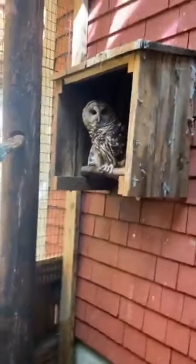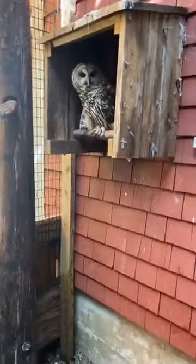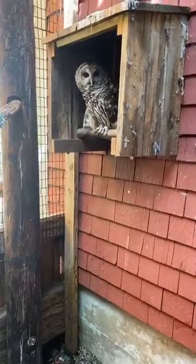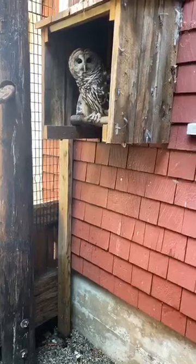Let's see. Somebody says like a cat. Yes, similar to a cat, where they can kind of close their eyes and still be protected, but still see out of it. Do they nest in trees, like making their own nest, or in trees?